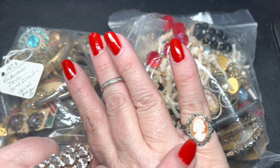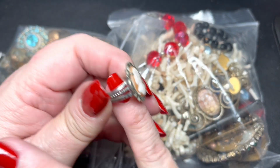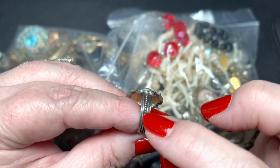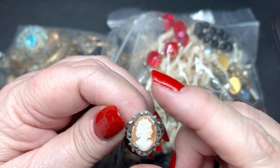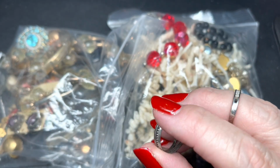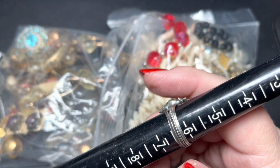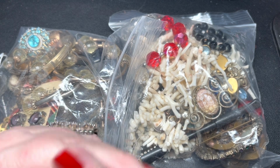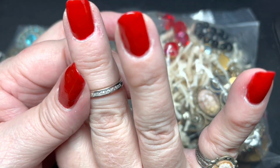Let's go with this one. This is obviously a cameo. It is triple shank, with the center shank being bald. It is marcasite and shell cameo, hand carved, no missing marcasites, and it is a cutie. This one is a size 6 1/4. And on this one, if anybody's interested, I will do $35 on the cameo.